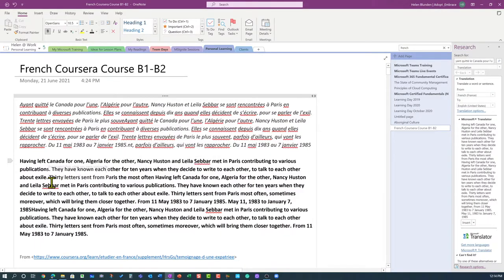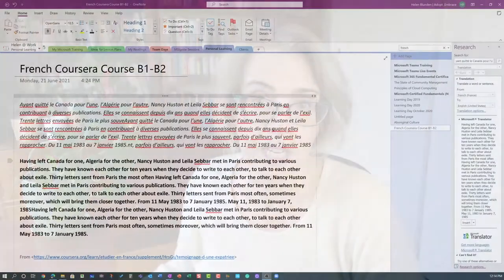Nice, simple. But don't think that I am just copying and pasting and making everything into English. The intention here is every time I come across a word that I don't understand, I'll translate it, I'll highlight it, and then use that as a means of learning. So let me show you.